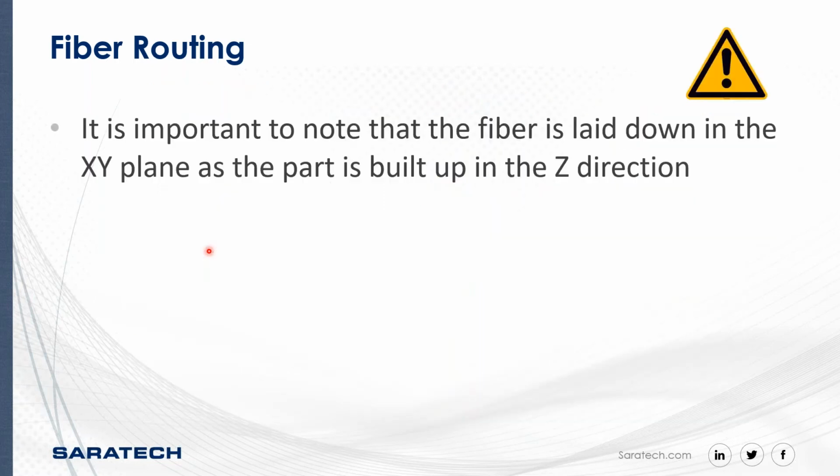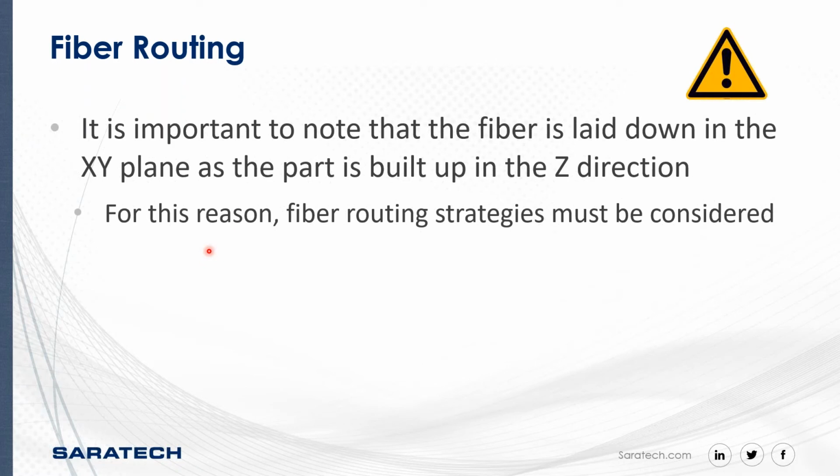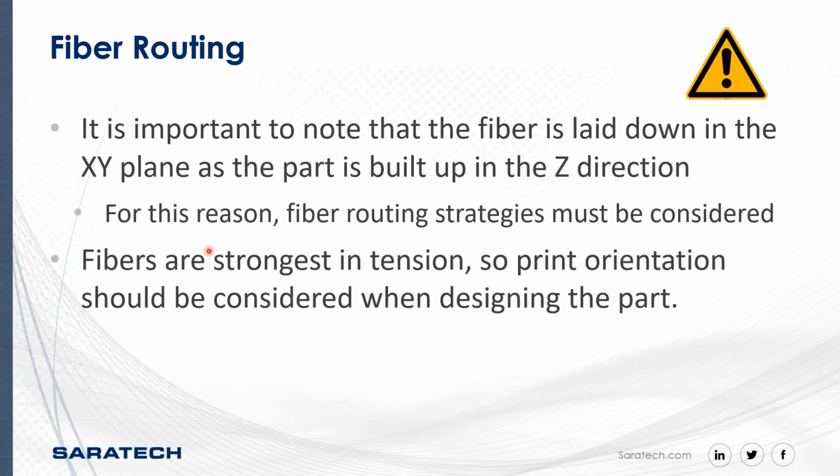So fiber routing, it's important to note that fiber is laid down in the XY plane as the part builds up in the Z direction. If you're familiar with FFF or FDM printing, you know what I'm talking about. Basically, you have a nozzle that's extruding plastic, goes layer by layer and builds up in the Z direction. So as we saw before, the fiber is laid down as each layer is printed, and the layer before it is not directly connected to the layer above it in terms of the fiber. It is all inside of one solid plastic part. But for that reason, you do have to consider some routing strategies.